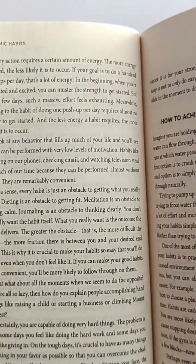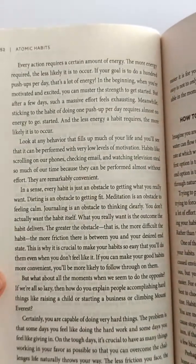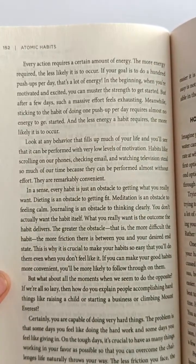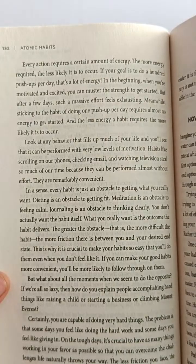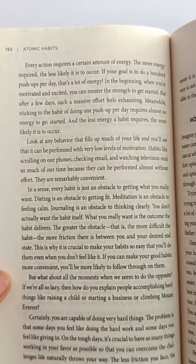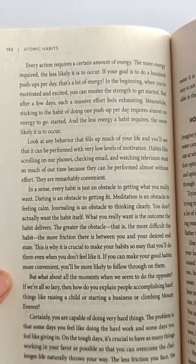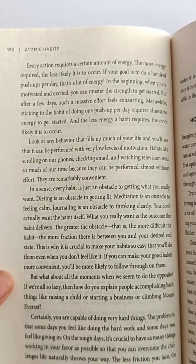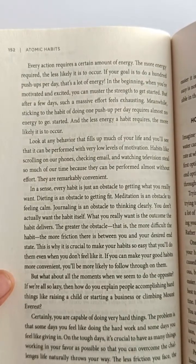Every action requires a certain amount of energy. The more energy required, the less likely it is to occur. If your goal is to do 100 push-ups per day, that is a lot of energy. In the beginning, when you are motivated and excited, you can muster the strength to get started. But after a few days, such massive efforts feel exhausting. Meanwhile, sticking to the habit of doing one push-up per day requires almost no energy to get started, and the less energy a habit requires, the more likely it is to occur.